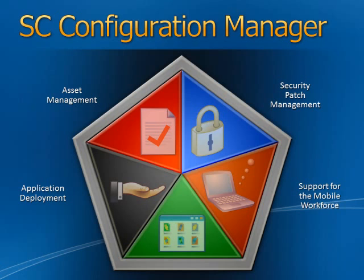It also does asset management, so it will look across your network and it will tell you the spec of all of your hardware that you've got sitting out in the organisation and what software that you've got installed on them. It also looks after your security patch management, so making sure that all of your machines are patched with the latest updates, and it will report back on how those patches are working. So if patches are failing on any of the machines, it will inform IT of that so that they can go and sort that problem out.